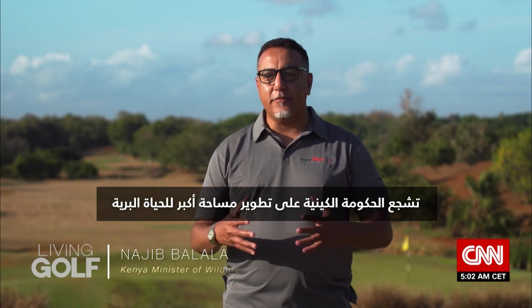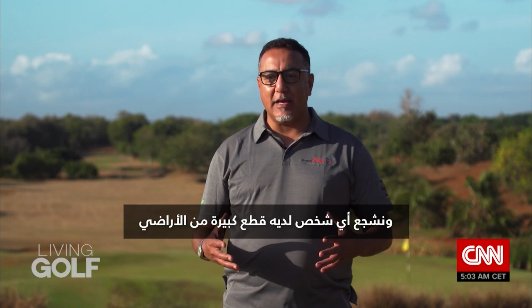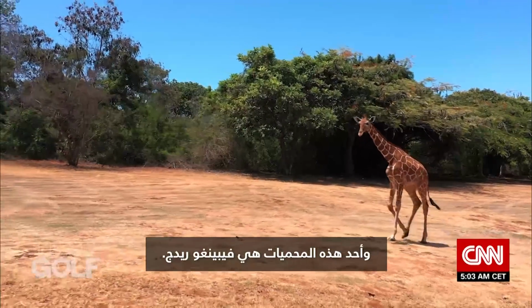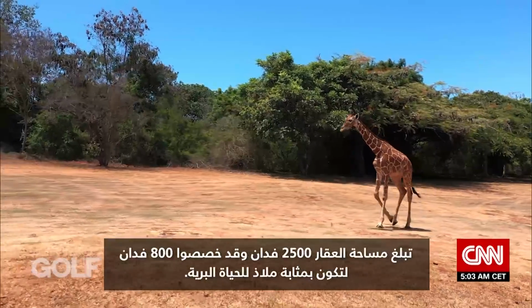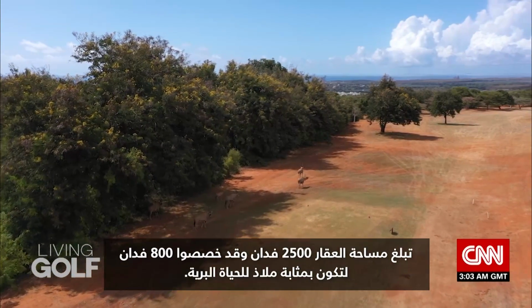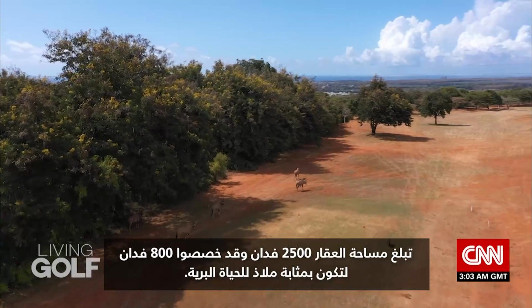The Kenyan government encourages more space for wildlife, and we encourage anybody who has large portions of land to convert them into sanctuaries or conservancies. And one of them is Vipingo development here. The estate is 2,500 acres. They have allocated some 800 acres as a sanctuary and to have wildlife.